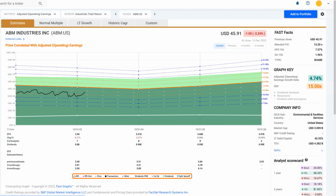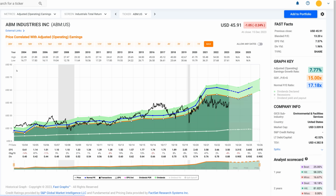The forecasting calculators give you estimates of analysts' earnings for the future, in this case, 2024. Now, this company has an October fiscal year. So they just completed their 2023 fiscal year on October 31st, and earnings were down 4.37%. They're expected to be down 5.37% and then rise again going forward. So FASTgraphs are very easy to use. They lay everything out there for you.